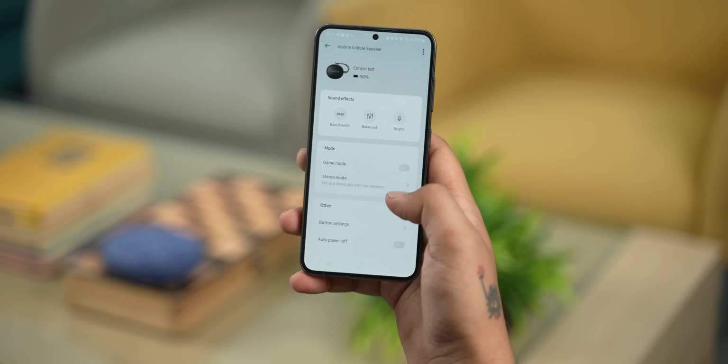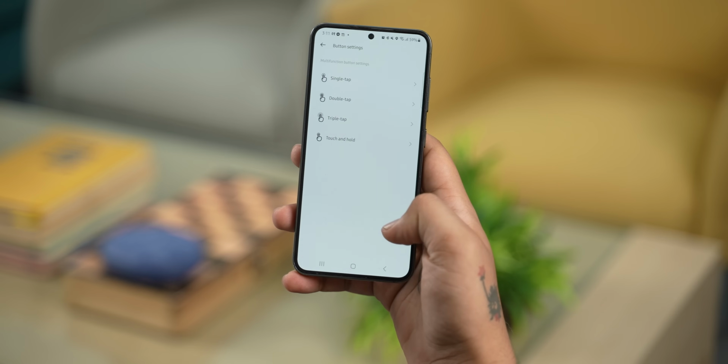But I'm not a fan of either of those EQs that Realme offers because the Bass Boost Plus one just sounds way too muddy to be actually enjoyable. While Realme's idea of a bright signature is simply cutting off all the low frequency audio, so you're good with the default balanced sound mode.